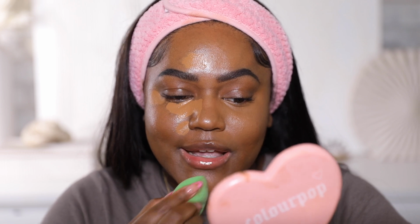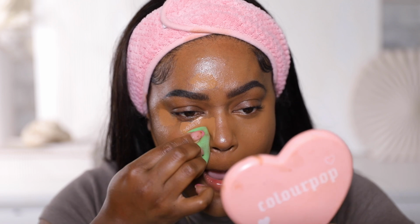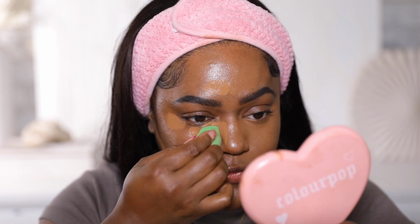Y'all, this concealer, I really like it. Okay, so we're gonna go ahead and blend L'Oreal. I do like L'Oreal as well, I will say. Just the shade is a little better in my opinion on the Sephora one.